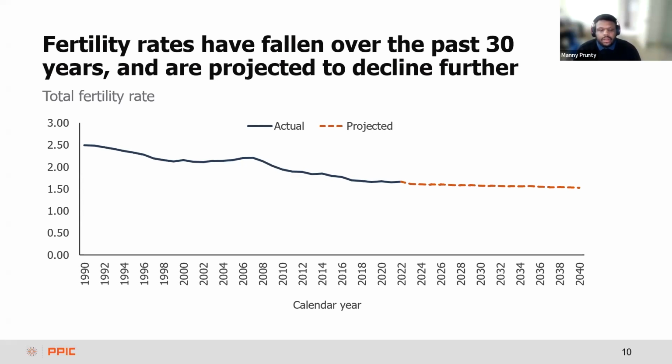So this leads to lower enrollment because there are just fewer births and fewer children replenishing the cohorts that are going into our school system, leading to continuously lower enrollment sizes year after year.